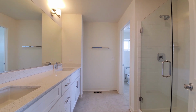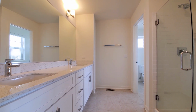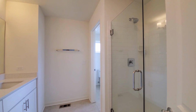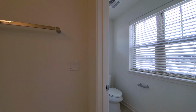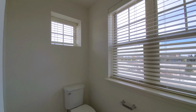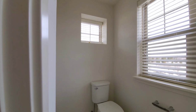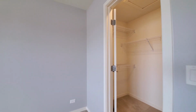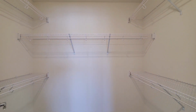Master bath has white quartz counter, undermount sinks, wide vanity and mirror, a bank of drawers in the vanity for storage. There's a wide walk-in shower with a frameless glass door, and then a separate toilet compartment for privacy. 2 windows for natural light, and it has a linen closet. What a great master bath. Master suite has a second closet that's a walk-in with a variety of shelving and hanging space.